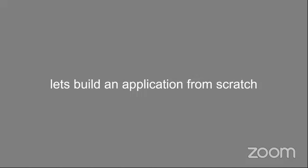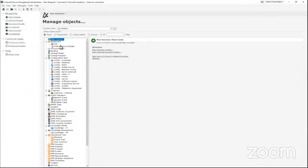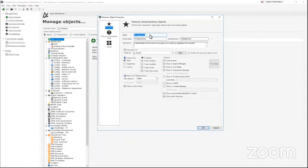So now let's use all this technology, because until now we've just looked at editing something that is already there from the out-of-the-box capabilities. But it becomes more interesting if you start building your own applications from scratch, maybe. So in our little example here, by the way, here you see all the objects that we're using inside here, the incident object, the HR object, and so on. So what we're going to do here is create a new business object that is called demo form. And that's it for the moment.